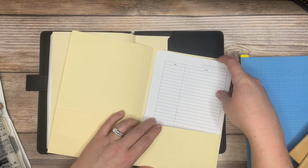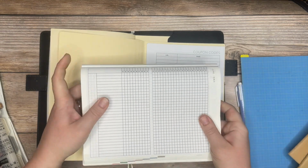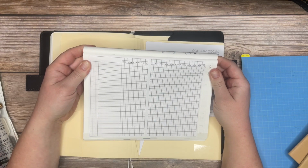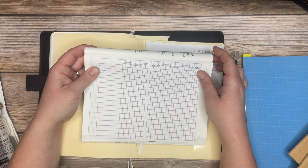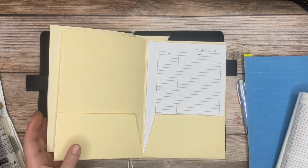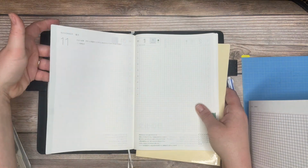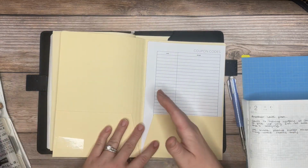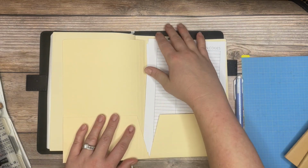I haven't decided yet if I'm going to be gluing in my tracker. This is one way I did my trackers in my Hobonichi last year. I just printed off a Peanuts Planner Co. tracker insert, I believe the fold out A6 size, on sticker paper and then attached it to the blank monthly page in the Hobonichi. At the beginning of every month, there's a blank month page, and so I just taped or glued in my monthly tracker there. I may print off loose leaf trackers and tuck them into the other side of this folder. I haven't decided yet how I'm going to do that.